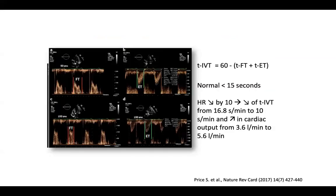But then we come to the question about LVOT-VTI. Is it the peak or the end of assessment of left ventricular function? Does the LVOT-VTI itself tell you which chamber is limiting cardiac output? The answer is no, because LVOT-VTI can be reduced in isolated left ventricular failure, and it also can be reduced in isolated right ventricular failure, and it can be reduced in biventricular failure.